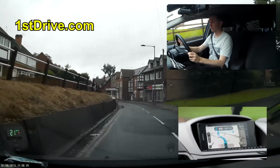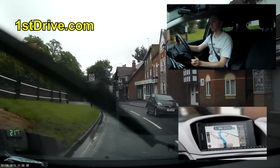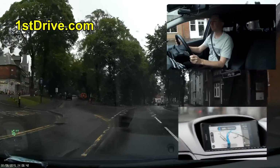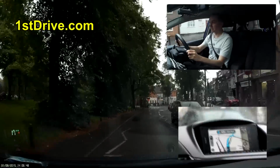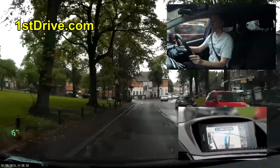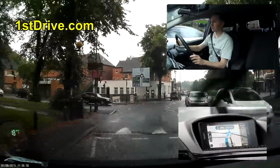So planning ahead. Again, terrible weather. I know the video won't be quite as clear as usual, but 20 miles an hour. After 600 feet, cross the roundabout, second exit, off road, then turn right. Yep, so I've just crossed the roundabout. Now I'm not actually going to turn right because I originally programmed it to finish down there, but I then reprogrammed it to finish somewhere different.